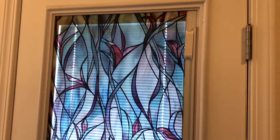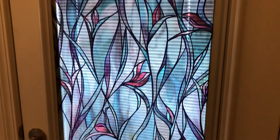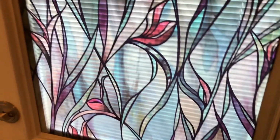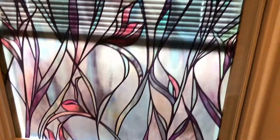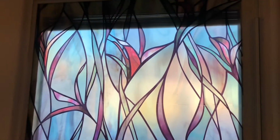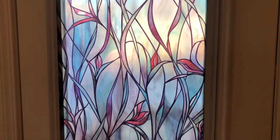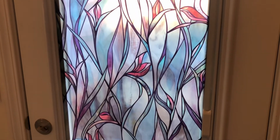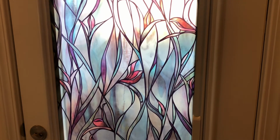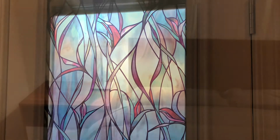And Erin installed this really pretty kind of faux stained glass window tint for me on my back door. And so lately I've been making sure that I do open it up in the morning especially. As you can see, it does have this really beautiful, soft light that comes in through it. And so as I walk back and forth in the hallway in the morning, I like to see that kind of morning glow through the beautiful faux stained glass look here.